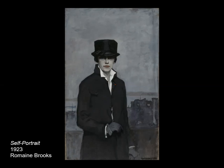Romaine Brooks, was born in 1874, and she lived a very long life. She died in 1970. She was an American expatriate. She was an heiress of a multi-million-dollar fortune who lived most of her life in Paris. She was a lesbian who in the early 1900s crafted an androgynous appearance that challenged conventional ideas of how women should look and how women should behave.